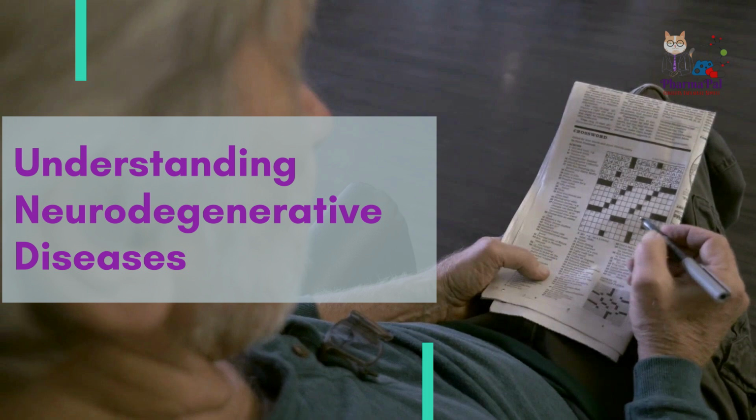Neurodegenerative diseases are a group of disorders that primarily affect neurons, the building blocks of our nervous system. You might have heard of some of the most common ones, like Parkinson's disease, Alzheimer's disease, and Huntington's disease. These diseases are characterized by the accumulation of abnormal proteins in the brain, leading to the gradual death of nerve cells. Unfortunately, most of these conditions are severe and life-threatening, and as of now, there's no cure.